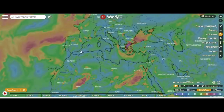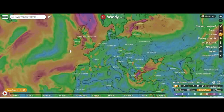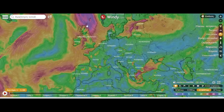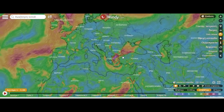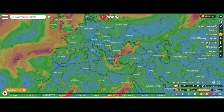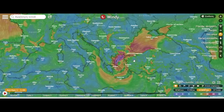We also have a storm over England. England is going to be really bad here. There's another one coming here. Look at this cold air coming in, and this is our section right here. This is called ZORBAS. This is a hurricane.